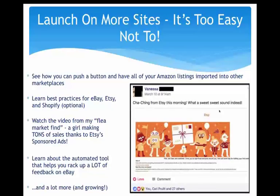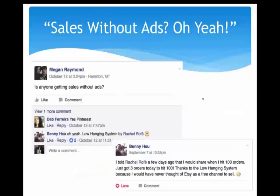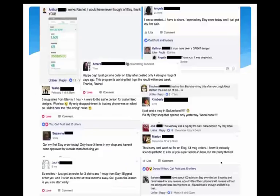People are saying here, someone that was using Etsy a lot says, "Is anyone getting sales without ads?" Oh yeah, low-hanging system. And he posted forever ago when he hit 100 orders. He's gotten way more since then. And you definitely want to make sure that you are posting on those sites as well. A lot of people focus on Amazon, but you can see lots of people getting all kinds of orders.